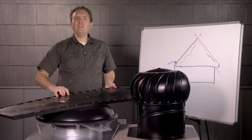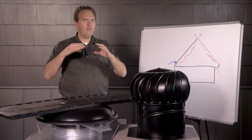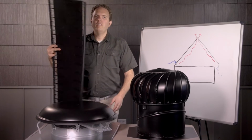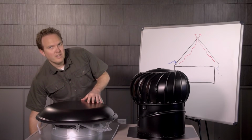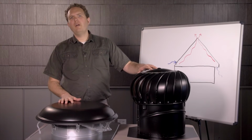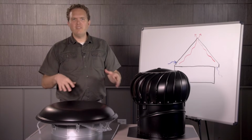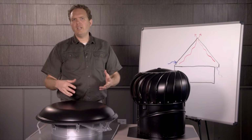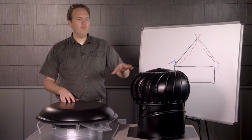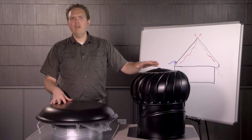If you don't have very much ridge on your house and you've got a hip roof with a very small amount of ridge at the top, you'll need to go with one of these two options that I've got here on the table. Either the power fan or the turbine can work to exhaust hot air out of your attic. These come in different sizes depending on the square footage of your attic, so check the instructions to find one that's properly sized for your attic. You might need 2 fans or 2 turbine vents.